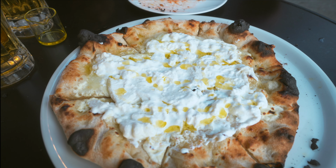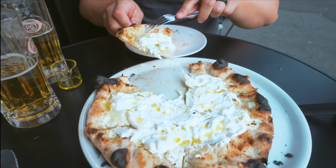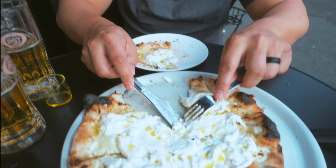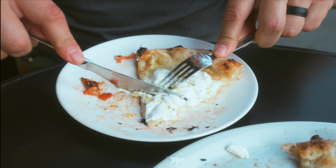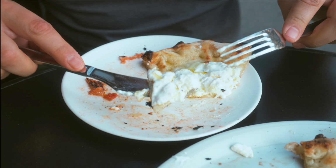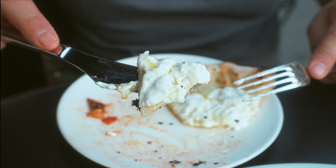So now we're starting on the Special Bianca pizza: mozzarella cheese, a little bit of truffle oil that you drizzle on top, and the star of the show is the burrata that you just spread over the entire thing. They put a whole sphere of it right in the center of this pizza. If you love burrata, you're gonna love this. So much cheese. Crunchy, creamy delight to the senses.